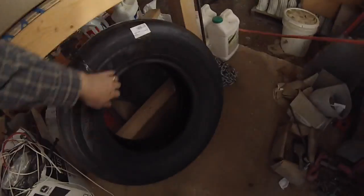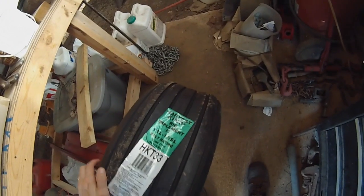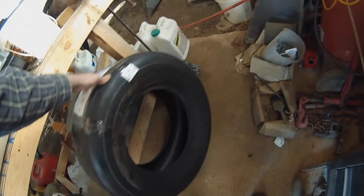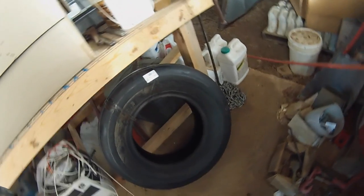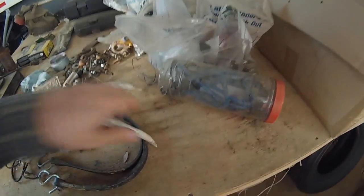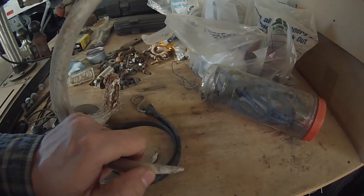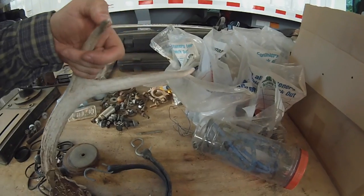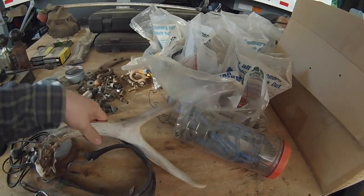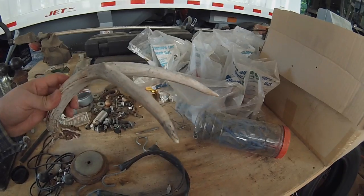I got a new tire here for the hay wagon, Harvest King. It was cheap. I ordered it online. We'll see how long it goes, but it don't look like too bad of a tire. Here's that deer antler. You can see right there how far it went up the tire, those black marks right there. You wouldn't have thought I would have punctured a tire with that, but I sure enough did.